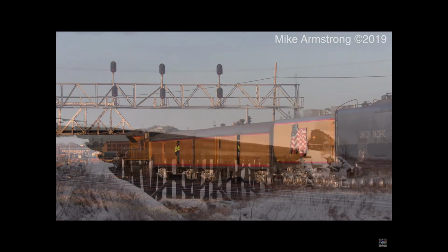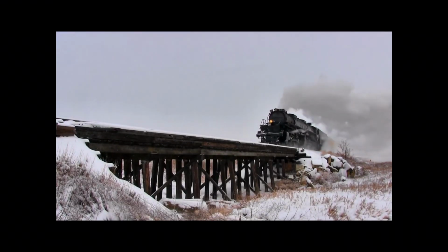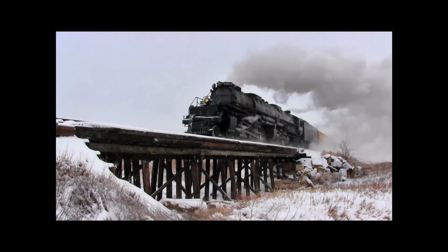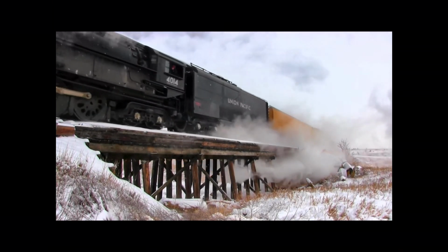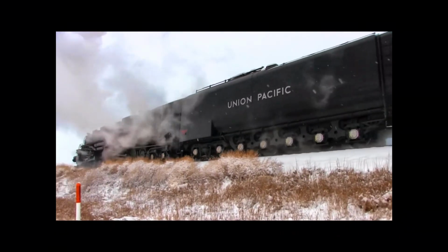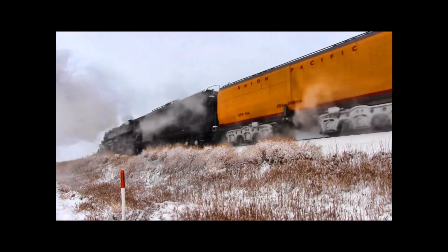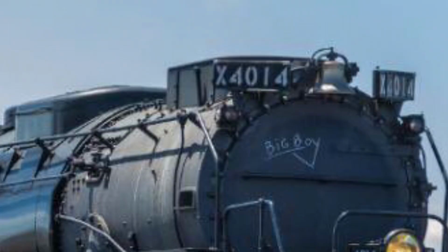Union Pacific wanted to have a locomotive to hold very heavy loads, so they had to go big or go home. The Big Boy had a top speed of 80 miles per hour, or 130 kilometers per hour. And 25 Big Boys were built, but by 1961, they were all retired. Or should I say, all but one.